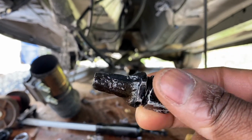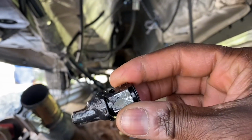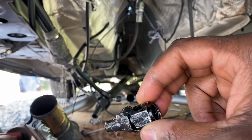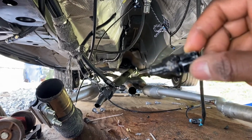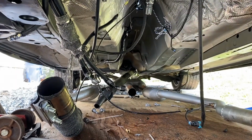I tried a couple different methods. I actually tried the old custom JB Weld. I tried to stick this in, then use a bulkhead, the bulkhead -6 fitting, and get that kind of good, but that did not work.